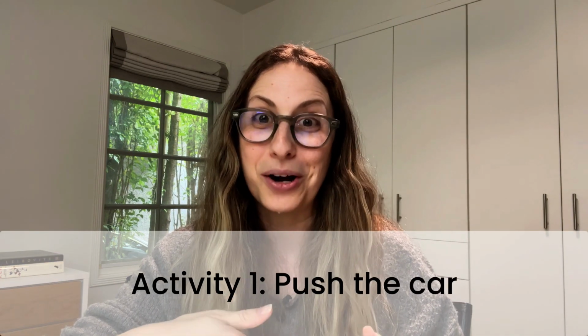If you have a car-obsessed toddler or you want to introduce your toddler to cars, here are some activities that you can use to grow their vocabulary and get your toddler talking. The first activity I recommend is the most simple, and it's literally rolling cars back and forth.